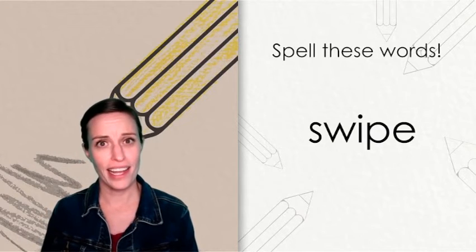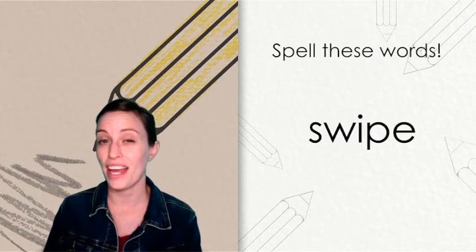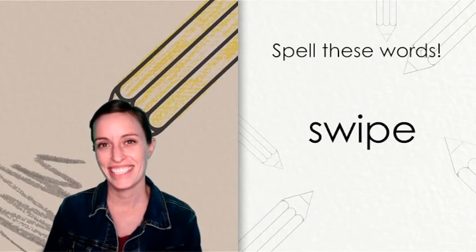Great job with your writing. We will keep practicing writing words with that silent E. Now, we are going to spend some time writing a whole sentence. I will read the sentence a few times, and then we will check it over together. Don't forget to start your sentence with a capital letter and end it with a punctuation mark.